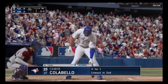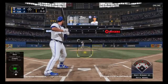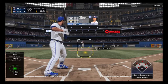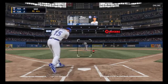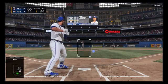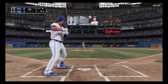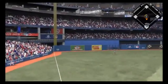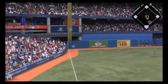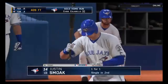Chris Colabello is set to lead us off in the home half of the fourth inning. And they jumped out to that early lead, so now it's all about just adding on. Reaches out, but he can't get it. It's 0-1. Boy, and here's a drive. Deep left field, and the long ball's going to bite him for the third time today as this one is gone. A home run.